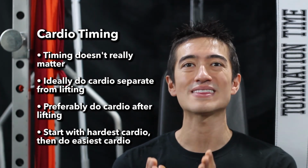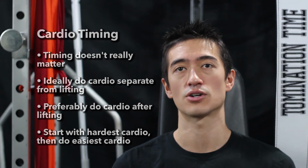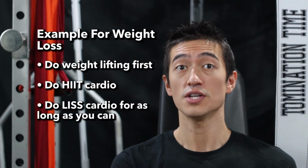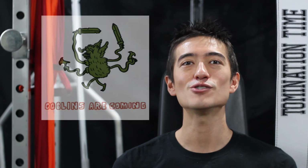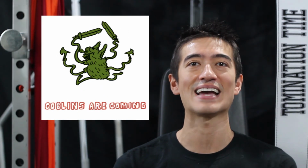So start with the hardest form of cardio first, then go to the easiest cardio. For example, do your weightlifting, then do 20 minutes of HIIT cardio, then go incline walk for as much time as you have left. And if you're very paranoid about doing too much cardio after your weightlifting and you're paranoid the gains goblins are coming for you, then you can take a protein shake after your weightlifting before the cardio, and that'll help keep the gains goblins away.